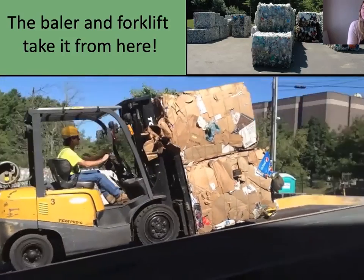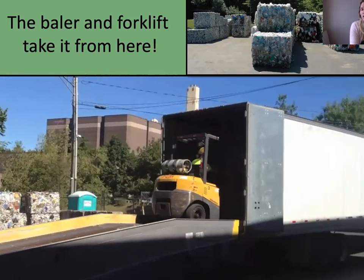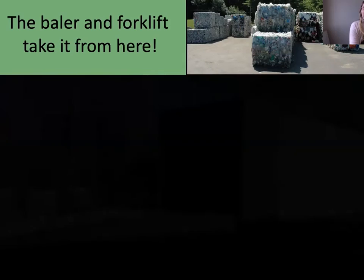So he's going to put it on a truck, and typically our cardboard goes to New York or Massachusetts or Quebec. Our metals tend to go to Pennsylvania. Our plastics sometimes go to Alabama, Michigan, or Georgia. Our glass stays right here in the Portland area, and it's picked up for free. And then our paper goes to a lot of different places.